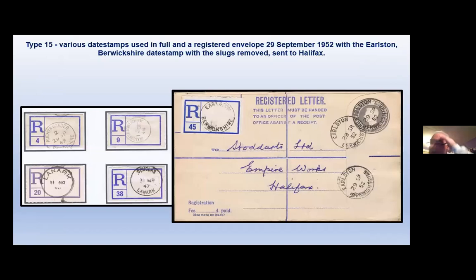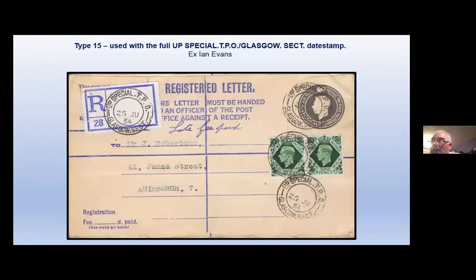And the hand stamps, as I said before, were undated, but occasionally you can find them with the date stamps in full on them. And we've got them there, showing them on the left from Auchterarder, Auchtermuchty, and a couple from a Lanarkshire collection of Lanark and Douglas, and the covers from Earlston, Berwickshire. You can see once again that all those labels are in the lower range, 1 to 50. 45 is the highest one there.